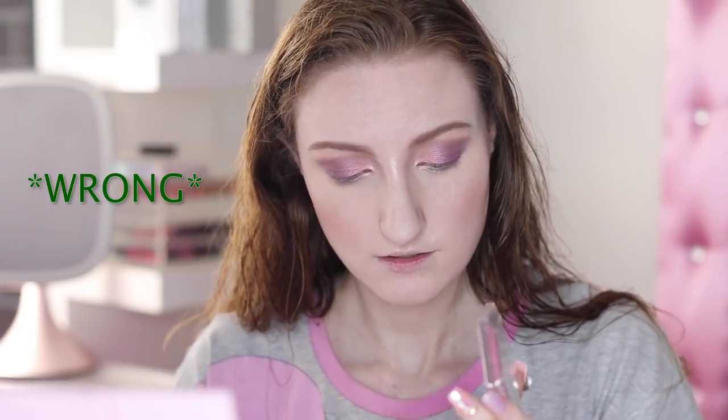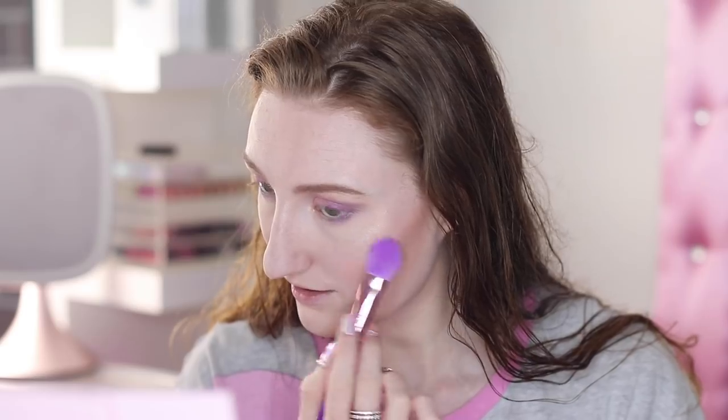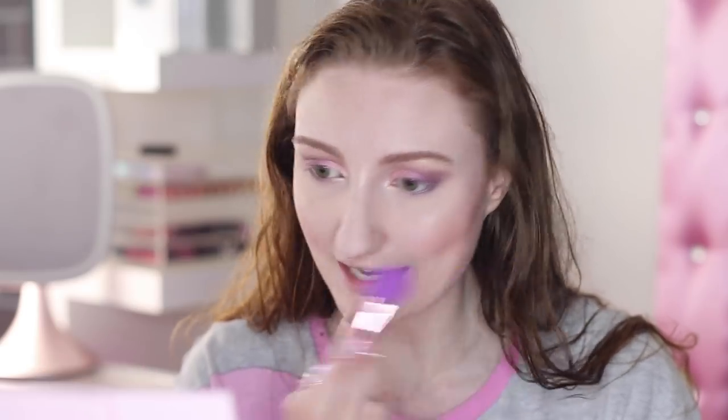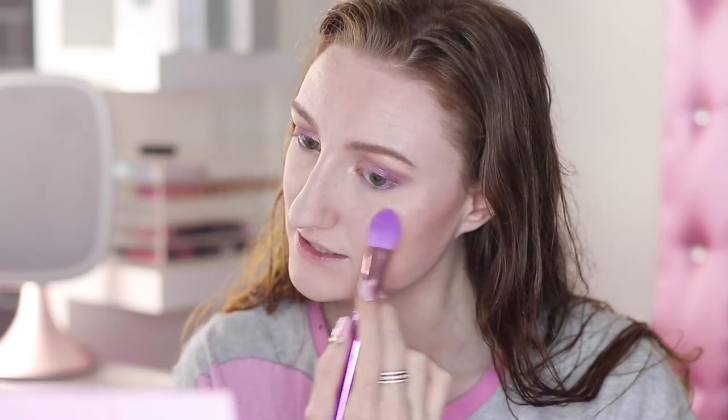Archie, maybe I'll try this. This brush maybe? Ooh, that's so pretty. Wow. Wow. It's a highlight, Archie. Well, you put it on your cheekbones.